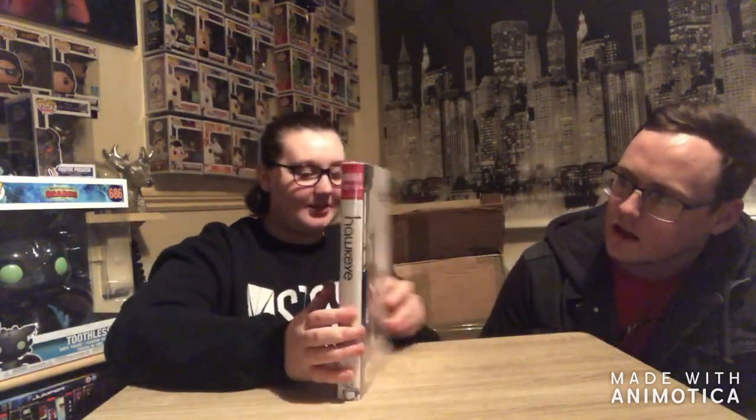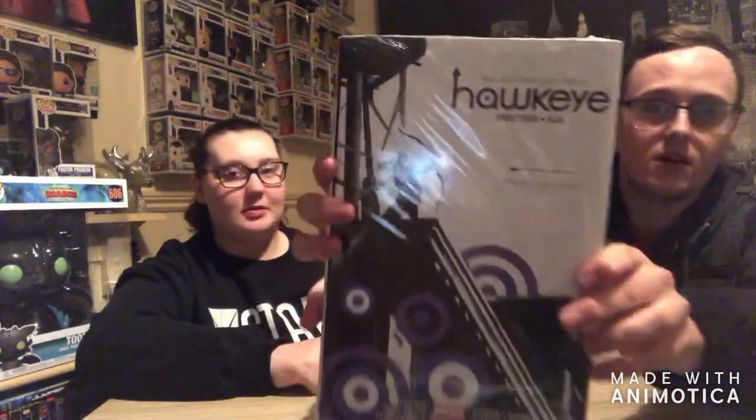What's that? I don't know. Is it Hawkeye? Looks like a Hawkeye comic book. Maybe. It is really heavy. That's me trying to pick it up. Try it. It's got thick pages. It's a Hawkeye omnibus, Fraction, AJ. Never seen this before.